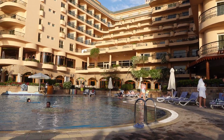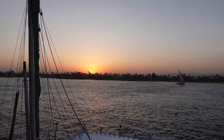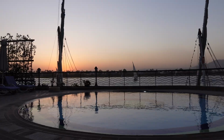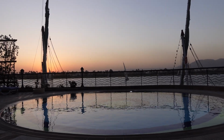So this is the pool. We got a bit of the sun, but we got there pretty late, so we just kind of chilled out and had a lie down. This is the sunset on the Nile. It was amazing. Obviously, the sunset itself, and then all the boats kind of going up and down, and yeah, it was just a beautiful setting. It was nice to kind of take that all in.